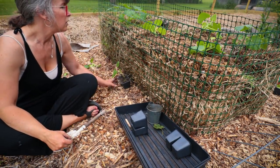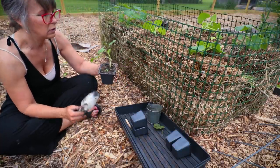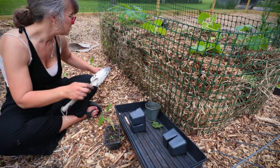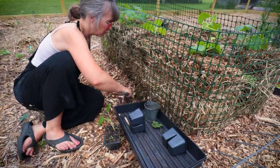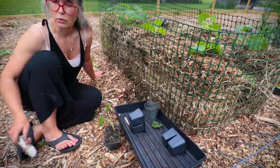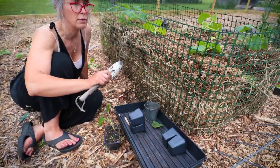So these are stonewall cucumbers. Unfortunately, I only had one come up or survive, at least in this batch. So I'm gonna do just like I did the last ones, put it down here where it's nice and moist. And I'm actually gonna go harvest some compost for him. So I'll be right back.